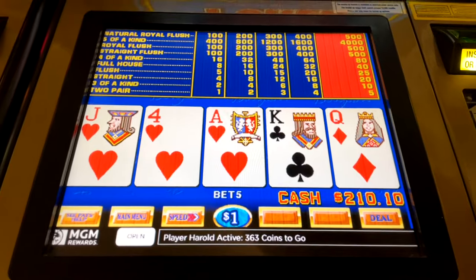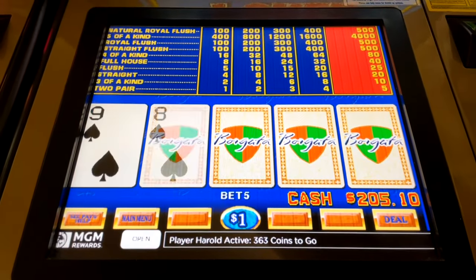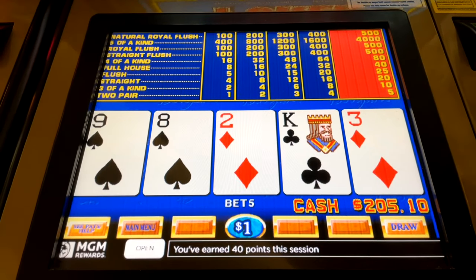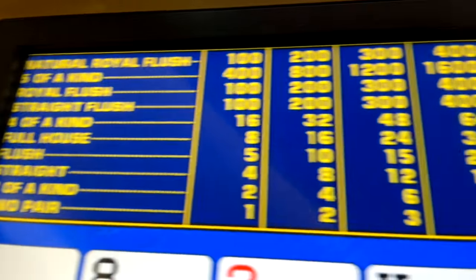So this is a game I usually don't play, but every once in a while. It's fun, but I think you go through a lot of money. It's Joker Poker. So you need two pair or better in order to qualify. The nice part about this is the straight flush pays $500.